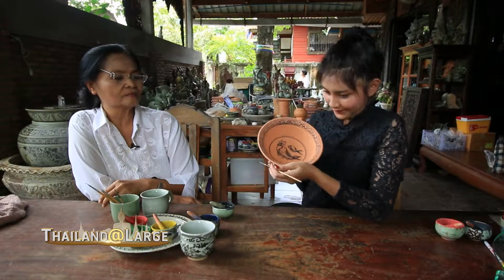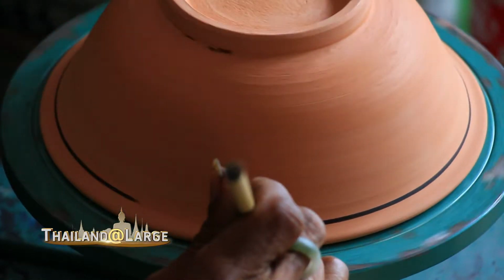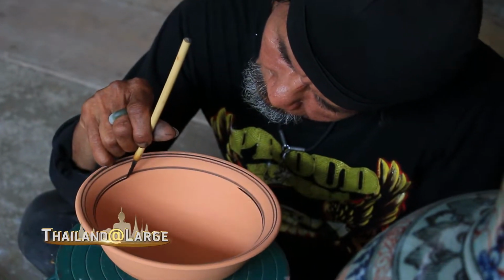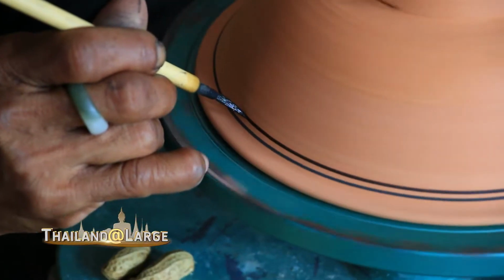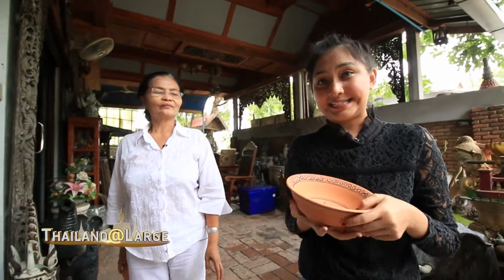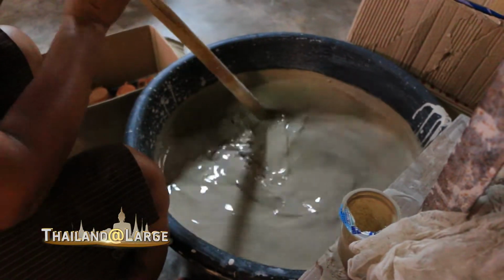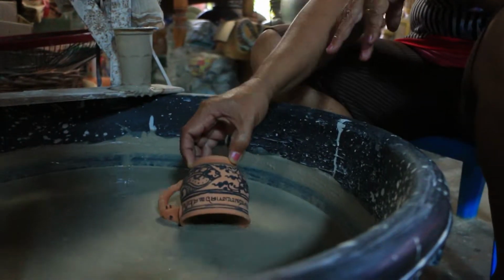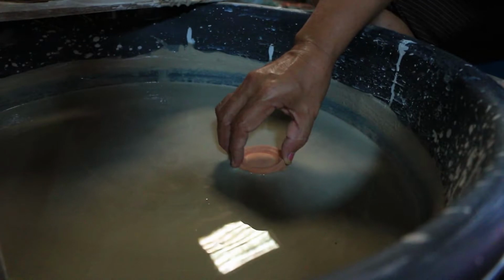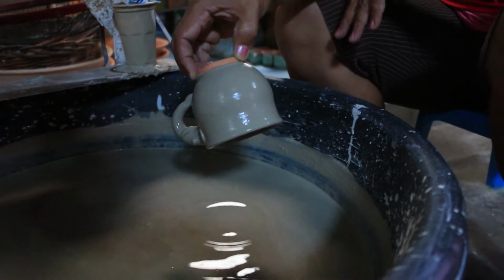Before we put it into the stove and wait there for around 18 hours. Okay, now it's time to go to the stove and do the glazing. Okay, so after that we're going to dip it into this and glaze it.